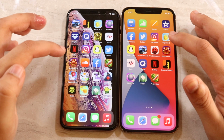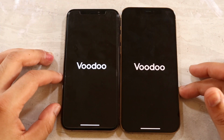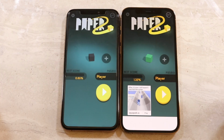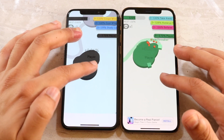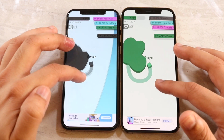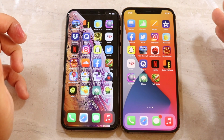We can do Paper.io 2, 3, 2, 1. They changed their icon recently, so that's why it's always so confusing when I try to look for it. And we will see that the 12 Pro is the faster one, but only slightly. It's not really as big of a difference as I was expecting, and that's kind of what I've been saying. I've been saying that the new iPhone 12s are faster than the predecessors, but just slightly. It's not a humongous difference, not a groundbreaking or shattering difference.